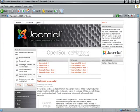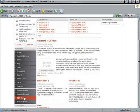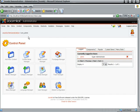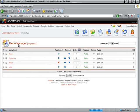Now the news link isn't up there anymore. Let's turn it back on just for fun's sake. I'll log back in. Go to the top menu, and then we publish it. But let's say I want the links. I'll show you.